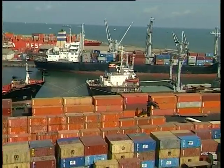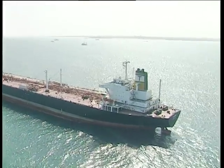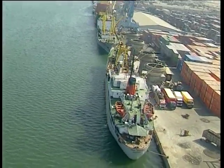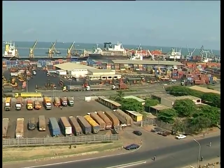The Tema port has been re-engineered to deliver a very high standard of service. This is a port on the move. Now more than ever, it can take up the challenge of becoming the gateway to West Africa.